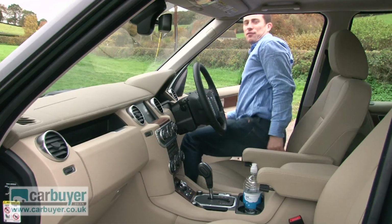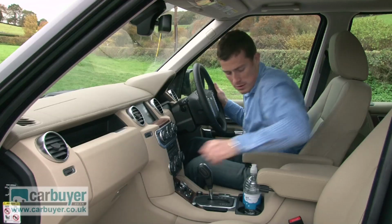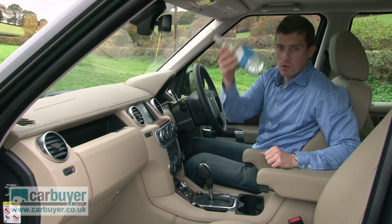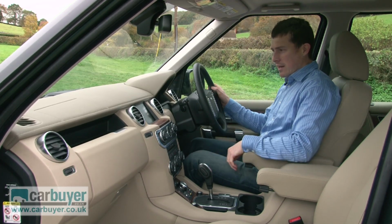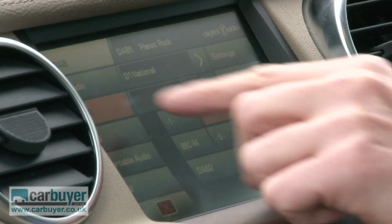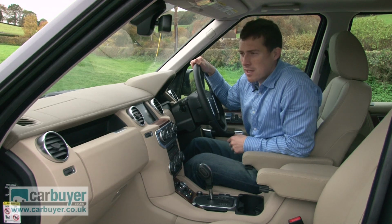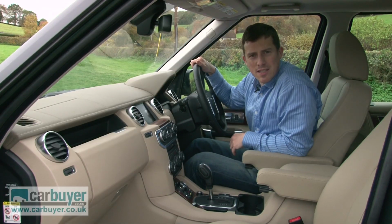The Discovery is very practical in the front too. I mean, there's seemingly endless useful stowage cubbies, and the side door bins, well, they're massive. Plus, the dash is very clean. That's because a lot of the car's functions are operated through this touchscreen. But I think the best bit is the sheer quality of the cabin. I mean, it's as luxurious as a limousine.